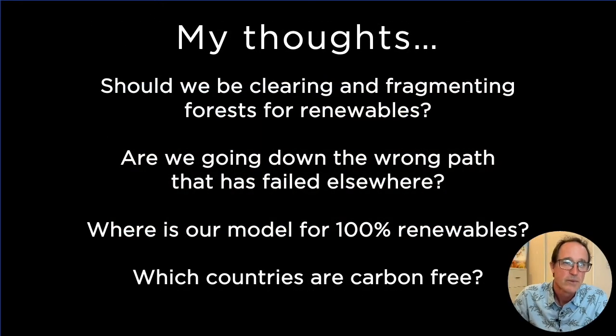So my thoughts are, should we be clearing and fragmenting forests for renewables? Are we going down the wrong path that has failed elsewhere? Where is our model for 100% renewables? And which countries are carbon free?